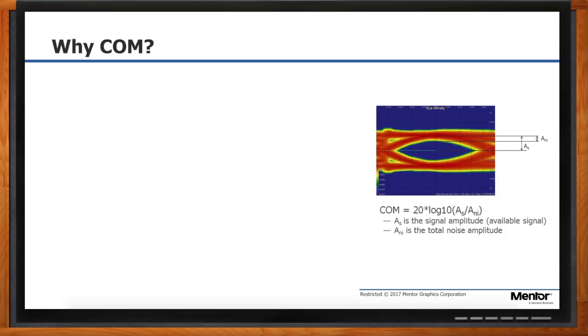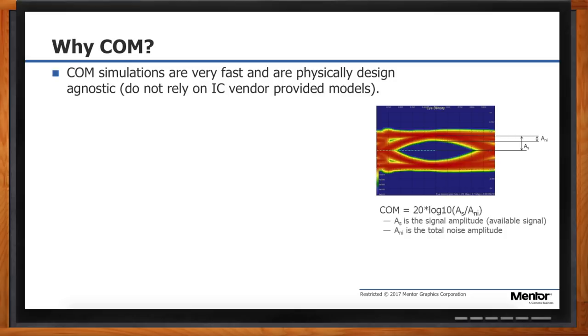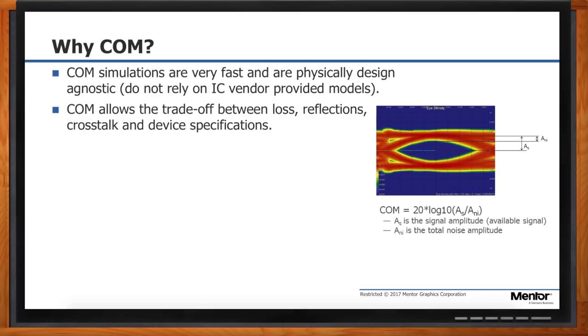Many of those who are new to channel operating margin are asking why this figure of merit has been adopted as a compliance method and how different this is compared to the standard eye diagram and bit error rate or frequency domain type of simulations. And the answer to those questions is, channel operating margin simulations are very fast and are physically design agnostic, which means that they don't rely on IC vendor provided models. As opposed to frequency domain analysis, channel operating margin allows the trade-off between loss, reflections, crosstalk, and device specifications.